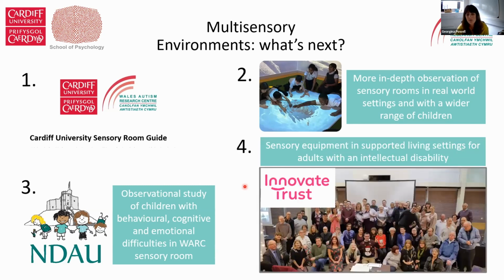And then finally, we have a PhD student who's interested in sensory equipment and sensory rooms in supported living settings for adults with an intellectual disability, some of whom are also autistic. Again, this is a really under-researched area, and so we're hoping to fill that gap as well and answer some of the same questions about how best to use sensory equipment in these settings.